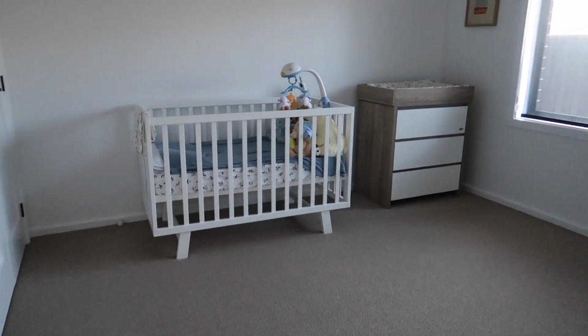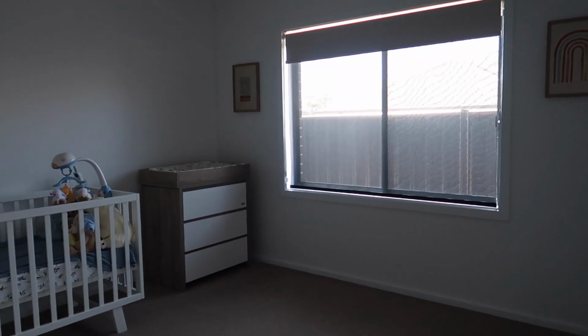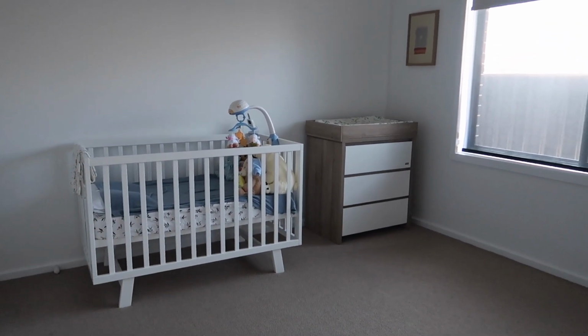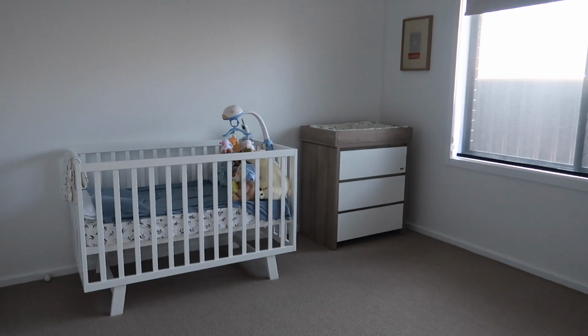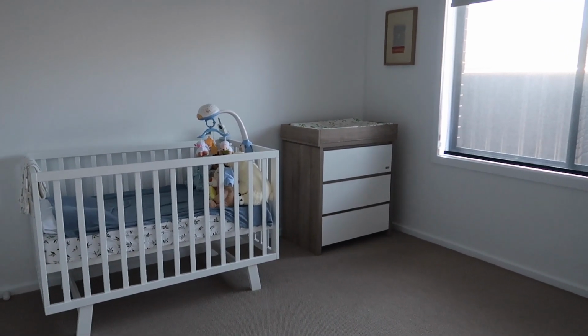This is his room and there is like nothing in here. We've got two pictures on the wall, the change table and the cot, and I mean, he's a baby. He only uses this room to sleep and get changed, so it's not like he needs stuff, but obviously I would like the room to be able to grow with him.